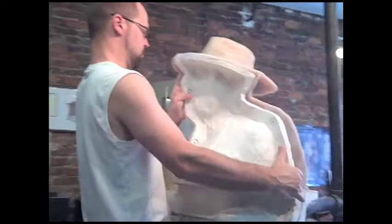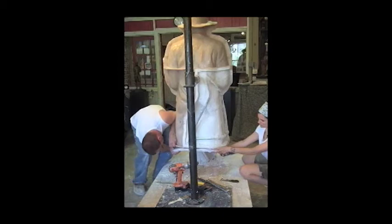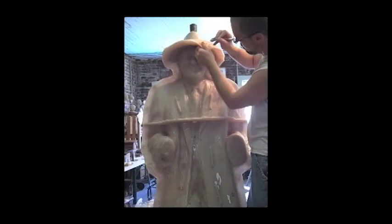He's now removing the mold, cleaning it up, and putting the mold back together. It normally takes 2 days to paint the rubber on, and 2 days to paint the plaster, and then one full day to remove and dismantle the entire process.